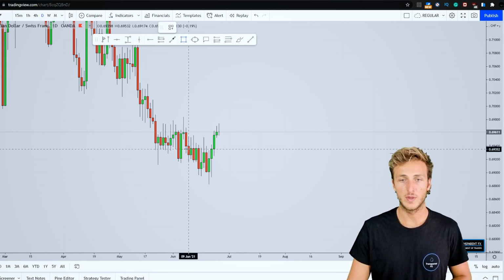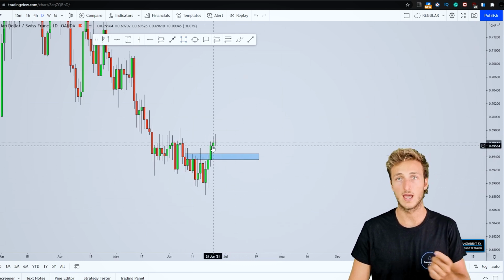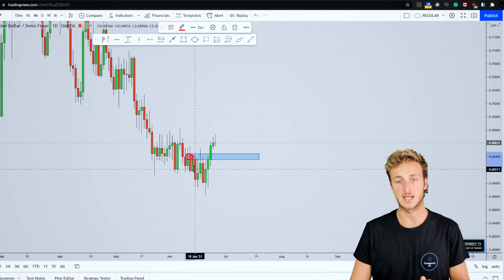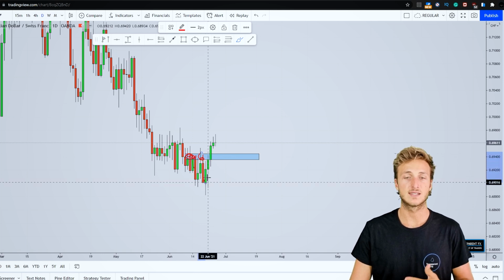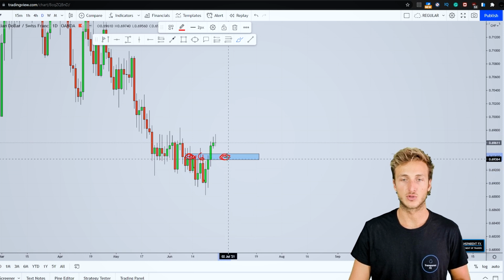In fact, we can see here how from a daily perspective, we have just successfully broken above a very strong area of previous daily resistance, which was acting as resistance here, again resistance here, and again resistance here. And since the market has now broken above this level, all this previous resistance is now turned support here.